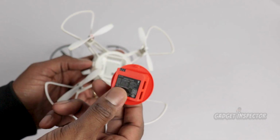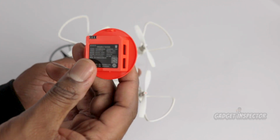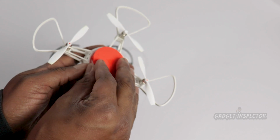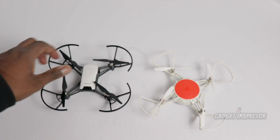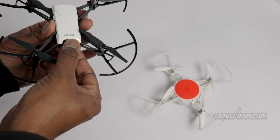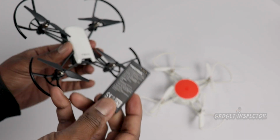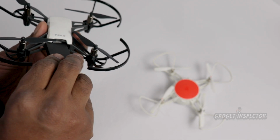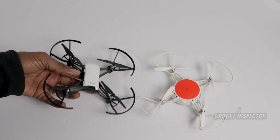And this is a 920 milliamp hour battery, and I've been getting about 8 minutes of flight time out of it. Okay, and it just goes right in the top there. Now, as far as the Tello goes, here is the battery for the Tello, and it's actually an 1100 milliamp hour battery. And I have been getting about 10 minutes of flight time out of that.